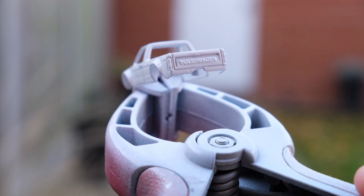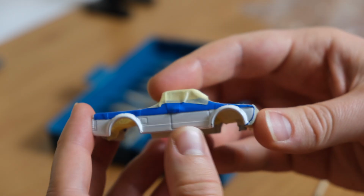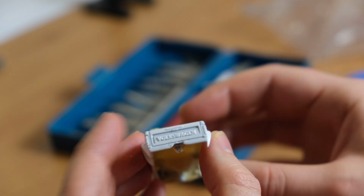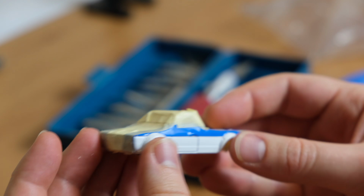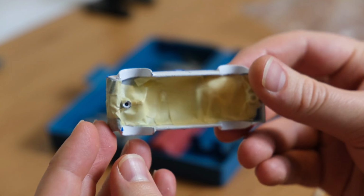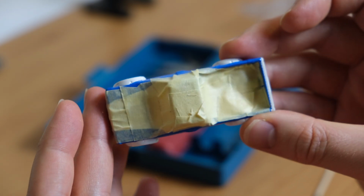To replicate the rust-coloured bottom half of the Caddy, I tape off the upper section with some 3M tape and masking tape. I decided to not use clear coat at this stage to try and reproduce the slightly rough finish the Caddy had. The lines on the red paint were a little wonky.